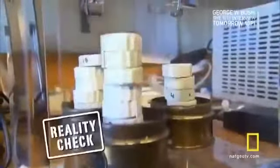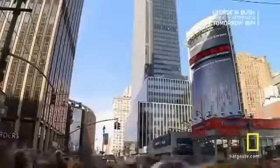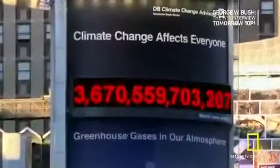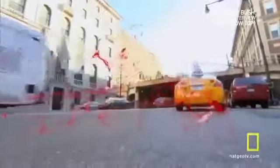Okay, it's time for a reality check. We know greenhouse gases are piling up, and the Earth is getting hotter and hotter. This cab ride alone will put almost 7 pounds of CO2 in the air. We're all adding to the problem, one molecule at a time, block by block, across the globe.